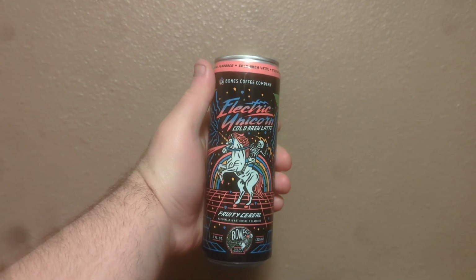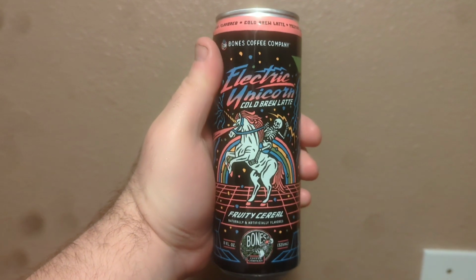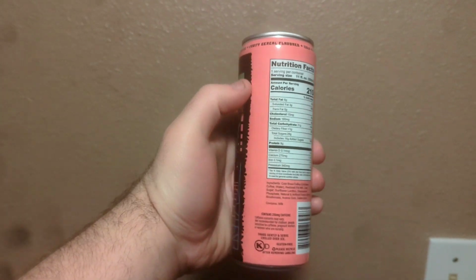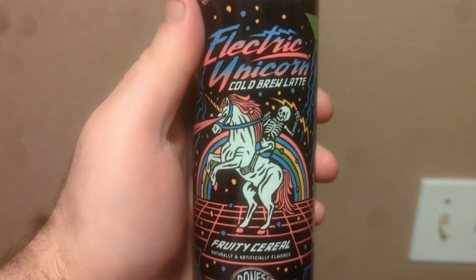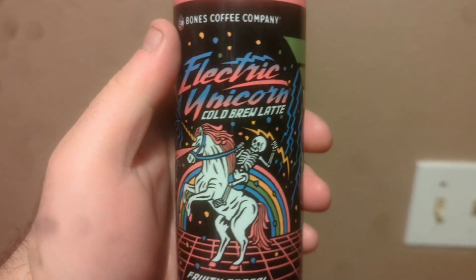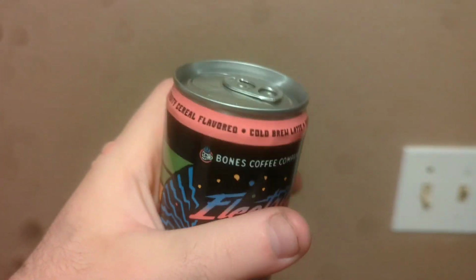The Electric Unicorn Bones Coffee Company Cold Brew Latte Coffee Energy Drink. It's fruity cereal flavored. Yeah, this is a more unique coffee drink, especially with the flavor and the colors and the design. Looks pretty cool, very unique. Very neon and rainbow, very metal, reminds me of Lady Gaga. It's very like Highway Unicorn. Cool looking can.